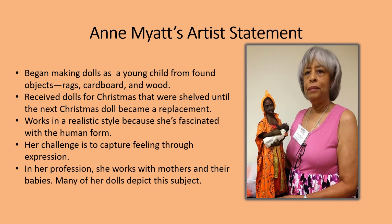She works in a realistic style because she's fascinated with the human form. Her challenge is to capture feeling through expression. In her profession, she works with mothers and their babies. Many of her dolls depict this subject.